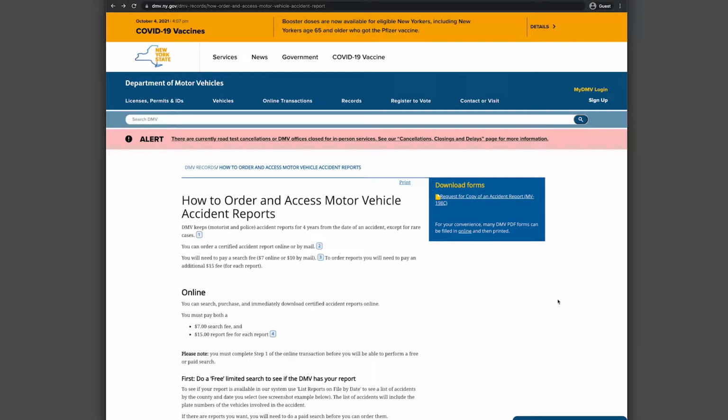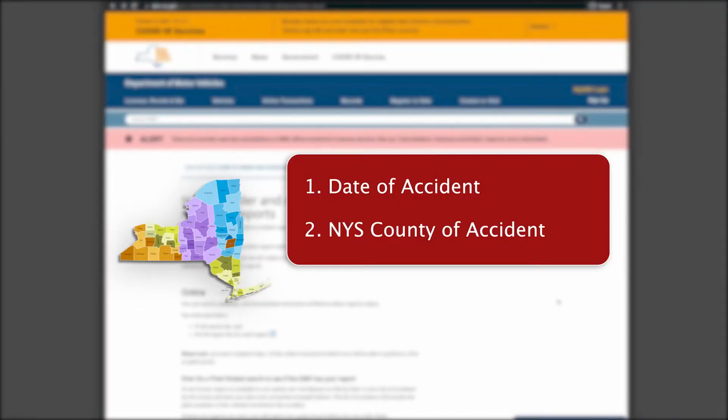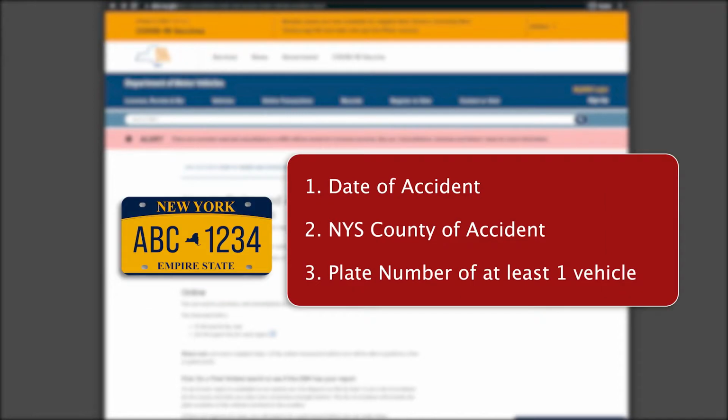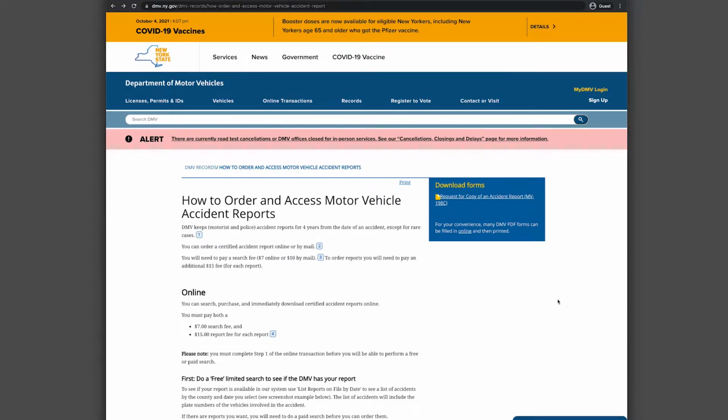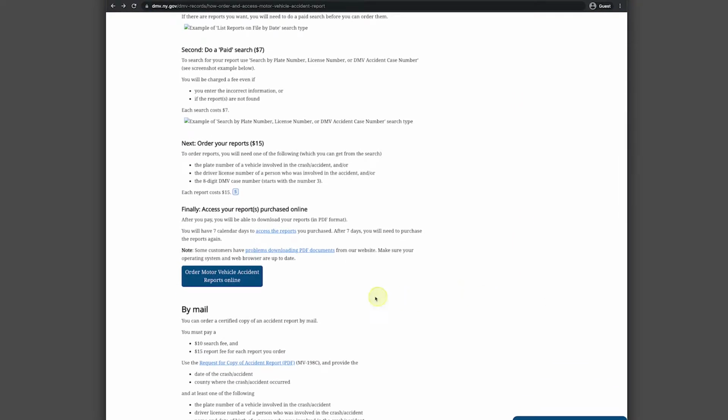Before we start the process, make sure you have the following information: date of accident, New York State County of accident, plate number of at least one vehicle involved in the accident. Once you have that information, let's scroll down and click the blue button that says, Order Motor Vehicle Accident Reports Online.